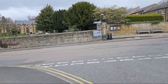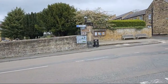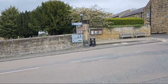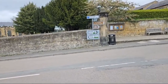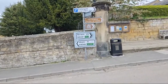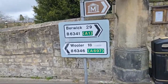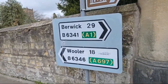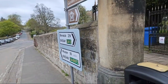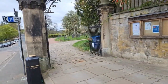Right, we are now back. Alnwick Castle Gardens to the right. Wooler, which is another town, is to the left, but 18 miles away, so quite substantial. And then you've got Berwick, 29 miles, if you were to head right and up the A1 to the north. So if you're interested in that, you can go to my Northumberland playlist, and I think I've done one called Berwick Walls or something, or Berwick upon Tweed Walls, because fascinating history of the old walls there. Okay, so we'll get in here, show you what the entrance looks like.